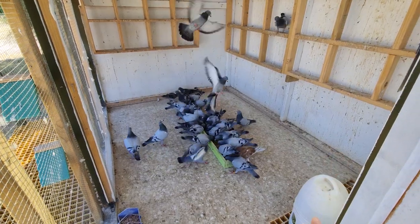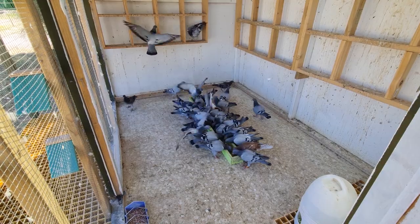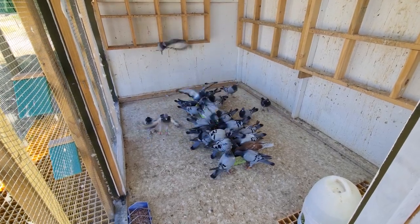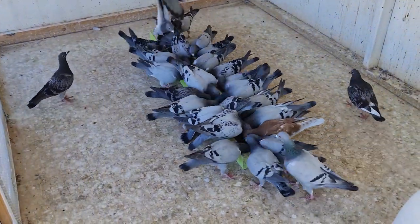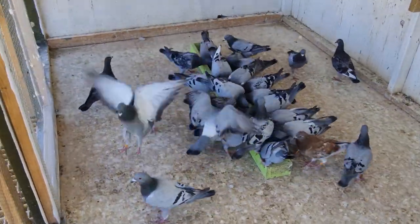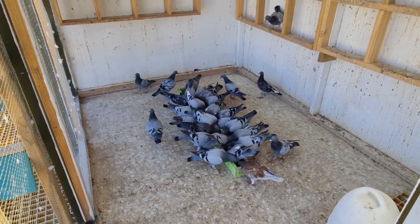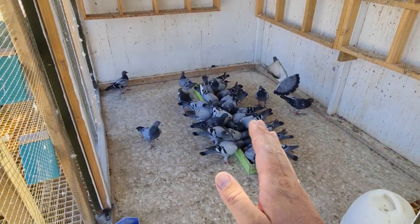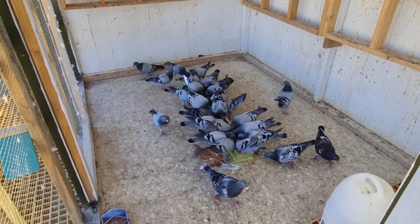So all these fly birds are doing pretty well. Gonna have to get them up flying soon over the next few days. I want to trap train them again today, and I really need to somehow identify all the young birds that are in here. Like I said before, we're just starting again, starting from the very beginning, just because there's so many little babies in here. We'll just trap train them all together, let them all out together.